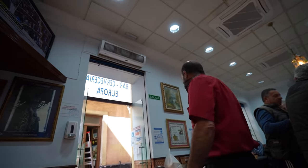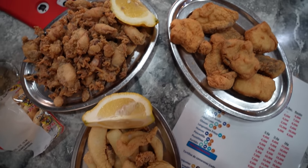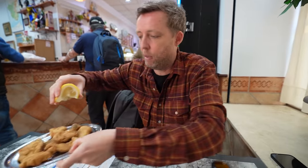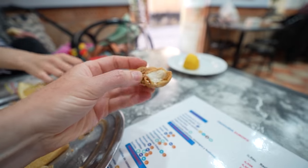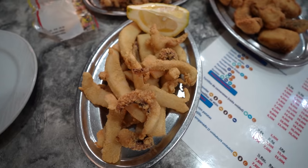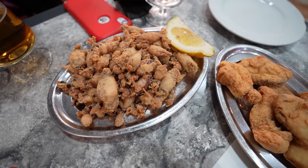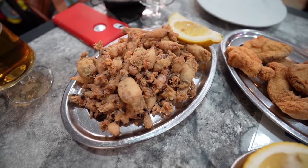From all the things on this menu, we've picked what we think are the 3 most typical here in Cadiz. I'm getting lemon juice in my eyes and my face all over the place. We've got cazón, which is a kind of a shark, a sand shark that's been marinated in spices and then fried. We've got choco, which is like squid. And then we've got puntitas, which are like little baby cuttlefish. This is a very hard lemon to squeeze. I'm having to flex my gym biceps.